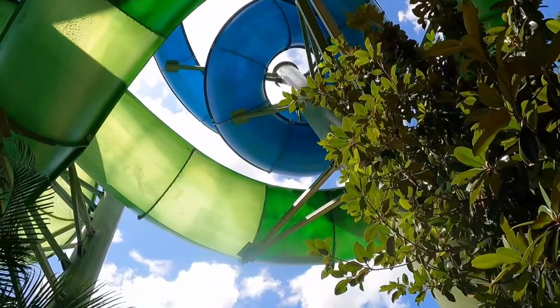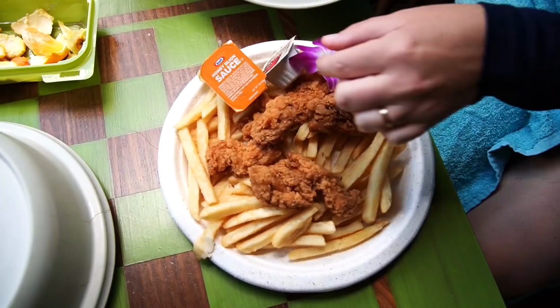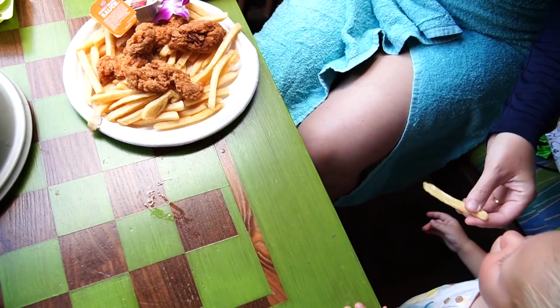So we got some lunch. This is Jackson's chicken tenders. Oh, it comes with barbecue sauce and honey Dijon, or are these hot? You wanna have a french fry? You can hold it, buddy. I think it's honey Dijon.